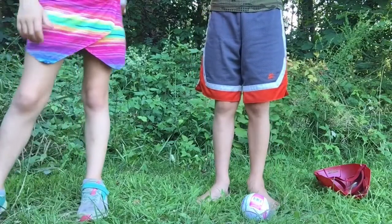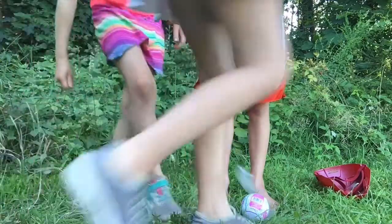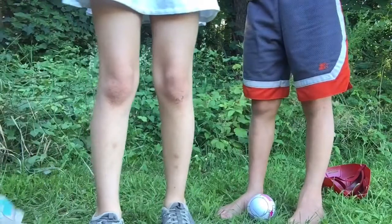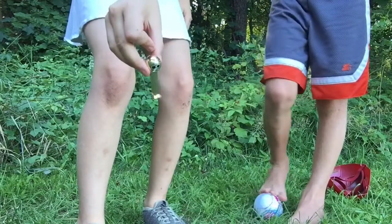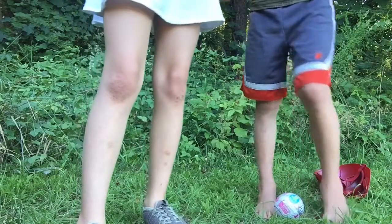Let's see what he gets. Come on, Tyler. Use your strength. What is that thing? Wait, it's a mini golden Pez. Oh my gosh. Oh my god. He got a golden Pez. I got golden Pez. Oh my gosh, are you serious? Yeah. That's like the legendary.